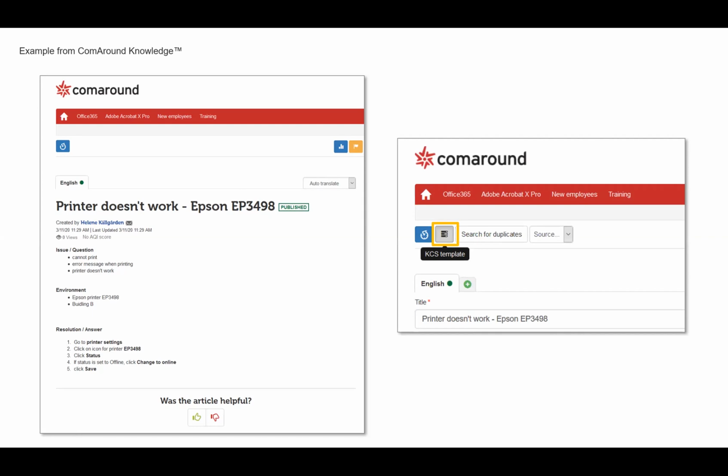And for those of you who use our tool, this is the button to actually open up this template. So you don't need to add the headings for each new article that you create. And you can, of course, make it a default if you want.